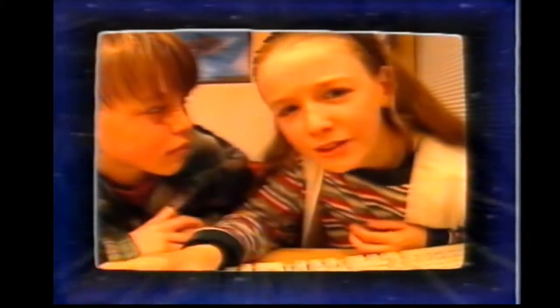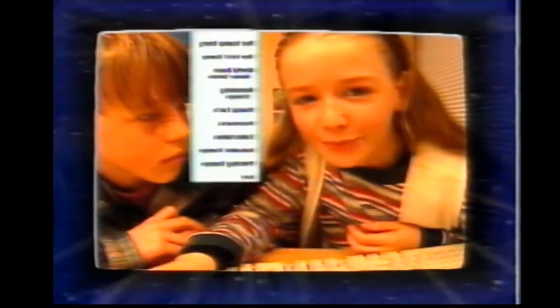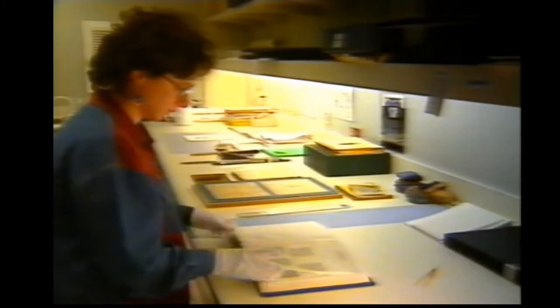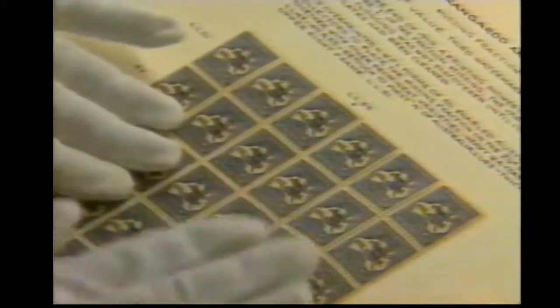Wow, that's cool. What else is there? Hang on. You know how they were talking about the penny black? Yeah. Check this out. Stamps and stamp collections can be valuable. In 1986, the very special collection called the Chapman Collection was purchased by Australia Post for around $750,000. Now I know why you collect stamps.